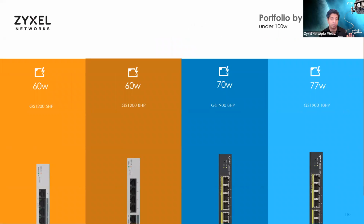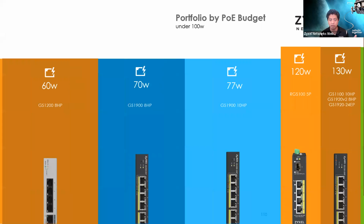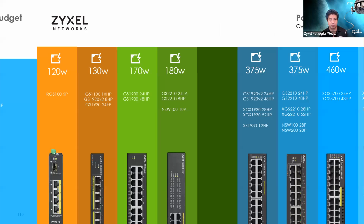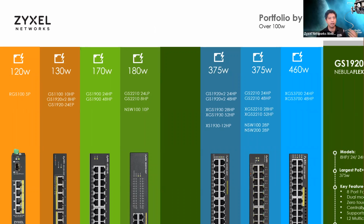But you also have some low-end budget switches here too that can provide you with some PoE power, maybe a couple ports for PoE. But then we have products that will range from 120 watts all the way to like 1,000 watt PoE capabilities. So depending on the range that you're looking for, the type, the management, whether you want cloud, PoE, etc., it depends on your range. So we'll work with you on that.